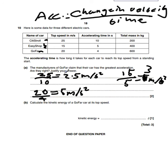And, well, this is part of our justification, but are they right? Manufacturers of Go Far claim that theirs have the greatest acceleration, and this one was Go Far, and yep, it has got the greatest acceleration. So here we get 1 mark for making these calculations. So we need to make a calculation using this. If we make a calculation using that, then we get 1 mark, and we get another mark for all of these calculations being correct. Okay, so I would have actually lost a mark there, my little mistake there, but I'm sure you managed to get all of these correct for 2 marks.